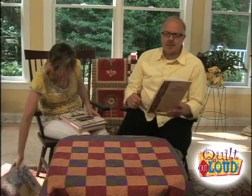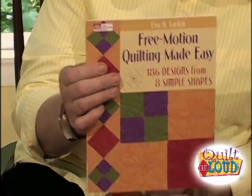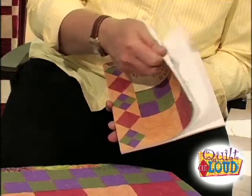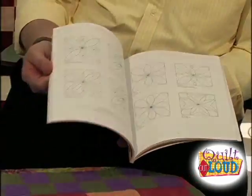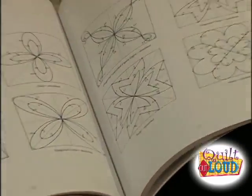Love those Landauers. Now this one by Ava Larkin for That Patchwork Place is called Free Motion Quilting Made Easy, 186 Designs from 8 Simple Shapes. It's less of a how-to on machine quilting and more like different designs for machine quilting. One of the things I really love about this book is that she gives you the inspirations for these.